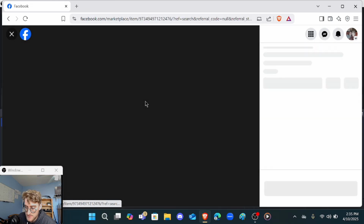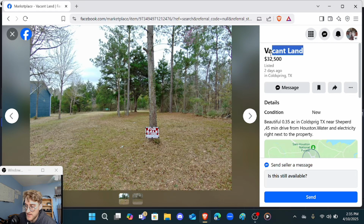So let's look at this one right here. Vacant land. So titles, at least it says land, right? I mean, it's kind of your bare minimum. Title's bad. The description shows the size, which is good.